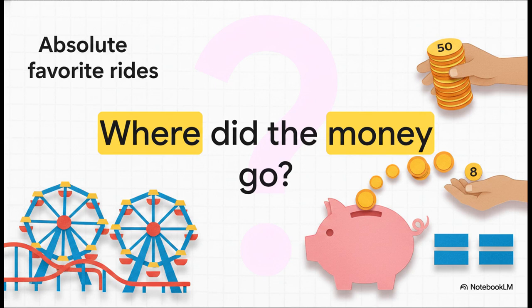Now this is where it gets interesting. After Ruple enjoys her absolute favorite rides, a friend notices she only has 8 rupees left in her hand. And that sets up our very first mathematical mystery of the day. How much money did she actually spend? Most of us might immediately try to subtract 8 from 50 in our heads, but there's actually a really intuitive, visual way to figure this out.